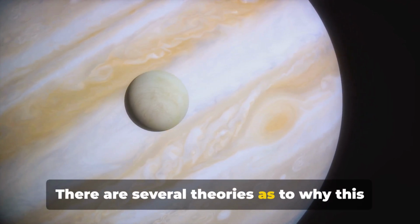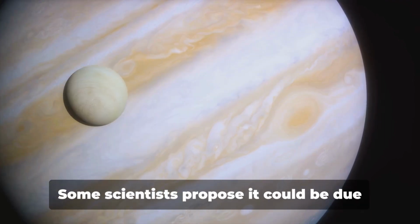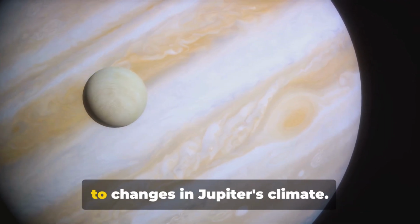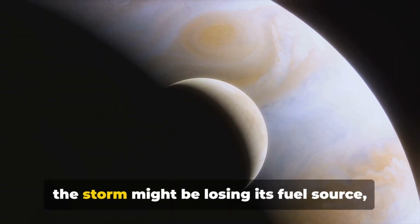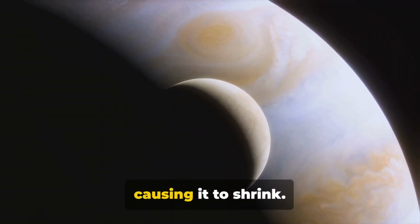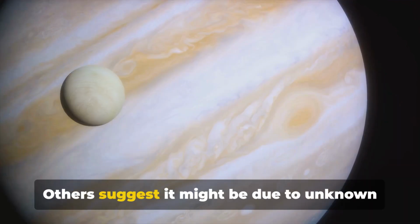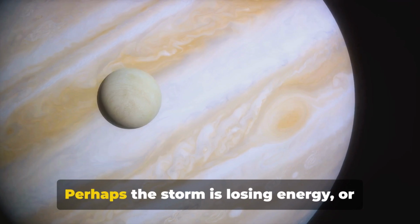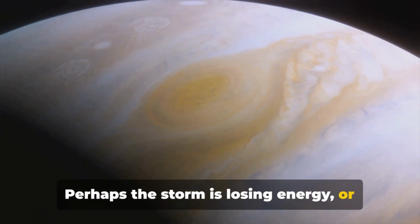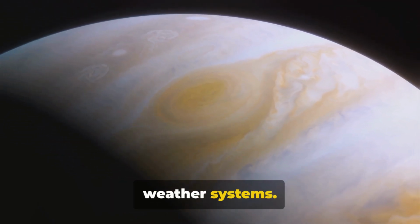There are several theories as to why this is happening. Some scientists propose it could be due to changes in Jupiter's climate. As the planet's weather patterns shift, the storm might be losing its fuel source, causing it to shrink. Others suggest it might be due to unknown processes within the storm itself. Perhaps the storm is losing energy, or maybe it's being disrupted by other weather systems.